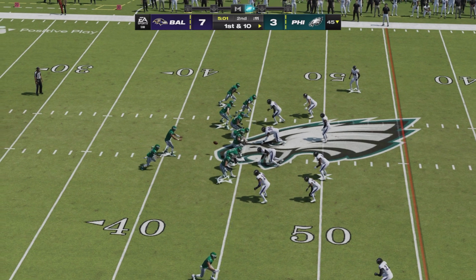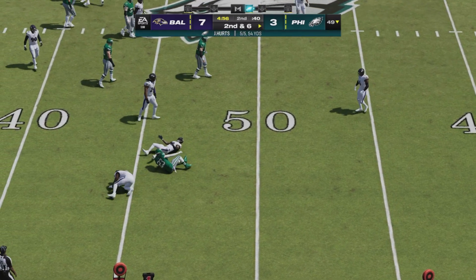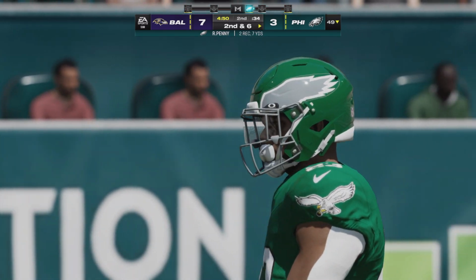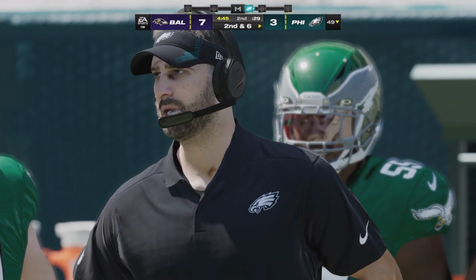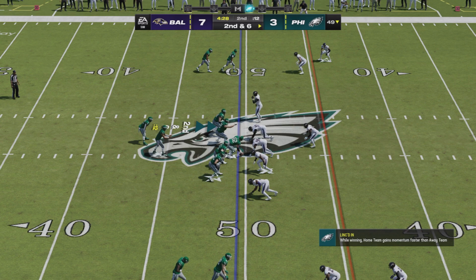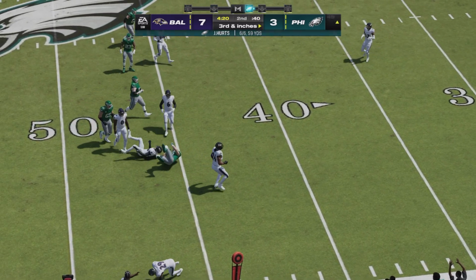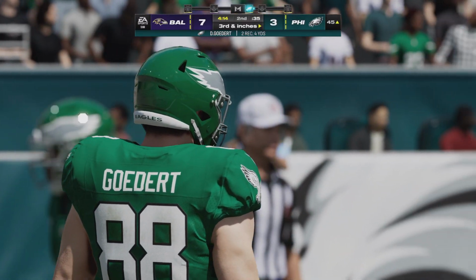That's it. They'll throw on first down with Hurts. Leaves it for Penny. And he'll be brought down just shy of midfield at the 49-yard line. Coming up on a 2nd and 6. Here's Hurts to throw. Out route pass complete to Goddard. So give him 5 yards there on the pinch and catch. And they'll be faced with a 3rd and inches.